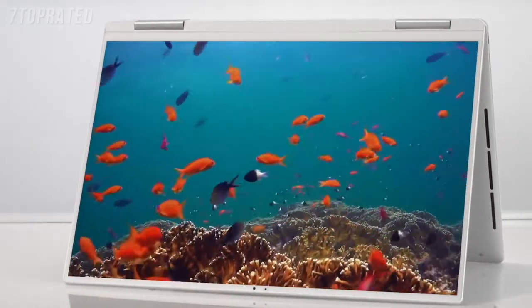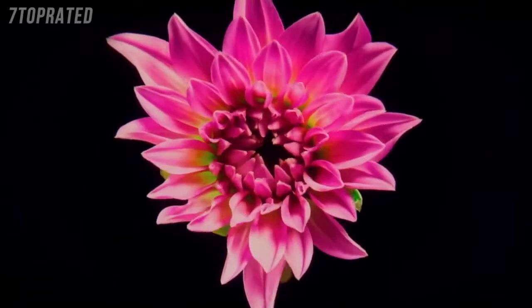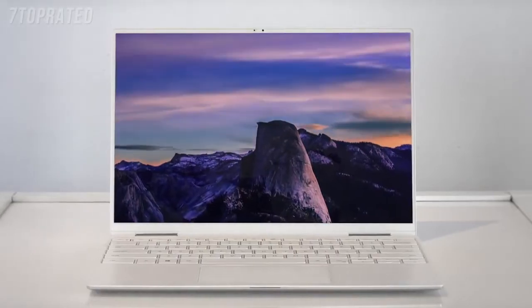It's also HDR certified, both HDR 400 and Dolby Vision certified. So when you're watching HDR content, you have vivid color that pops. Your darks are really dark, your brights are really bright, so it's just an exceptional experience.